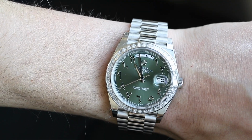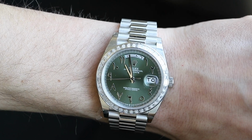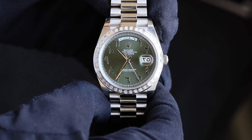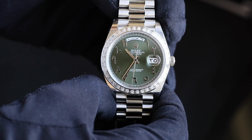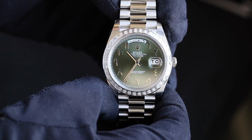Moving on to our case, I love the way the case and the bracelet interact on this watch. I love the way that Rolex has designed the bracelet to just seamlessly continue into the case and not disturb that design or alter that design as it enters the case. I love the elegant long lugs on this watch. It is a very elegant classic looking timepiece, very similar to the 36mm.